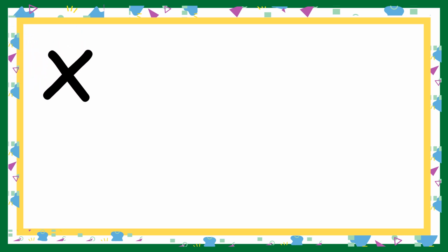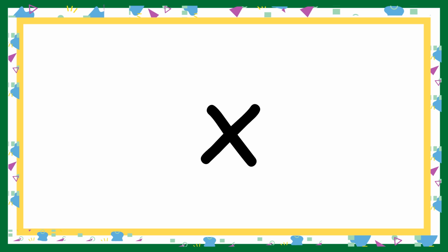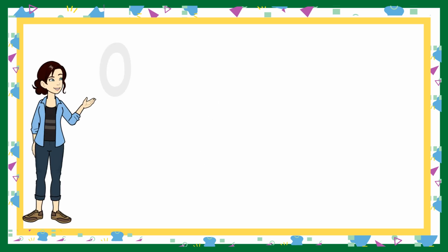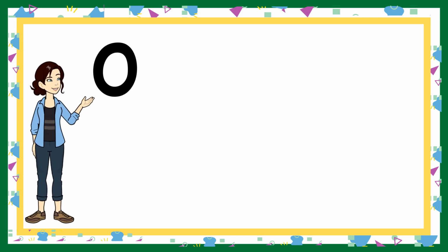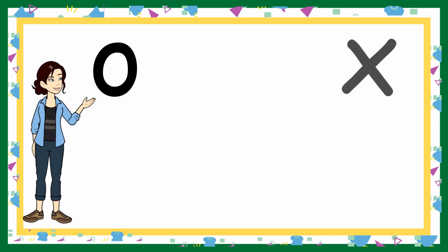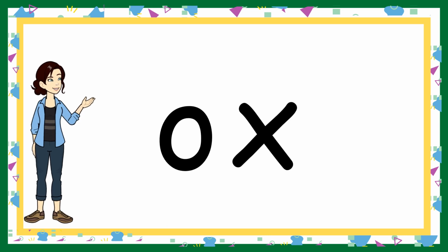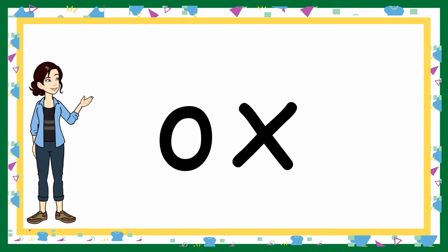Letter X. X says X. X. X. X is for ox, ox.